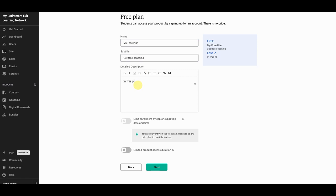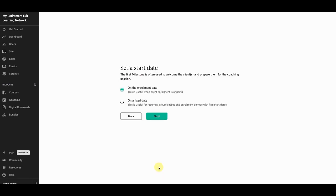In this plan, you will get free coaching. All right, and then you can have a limited time. You are currently on a free plan. Upgrade to any paid plan to use this feature. So I can't use limited enrollment cap or anything like that, right? So I can't use that.